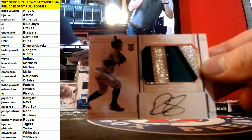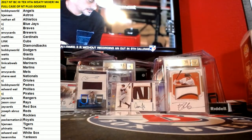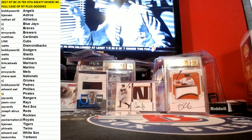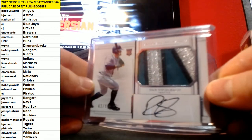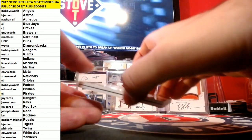And next one out of 99, Dan Vogelbach for the Mariners. Very nice Mariners patch auto. And our book, let's take a look.